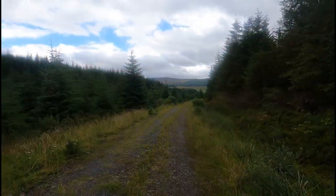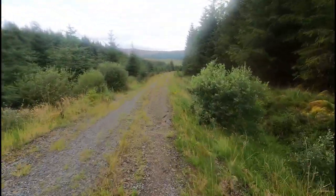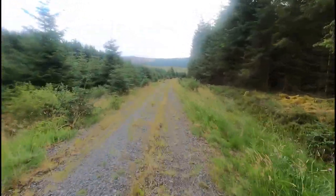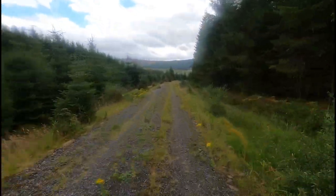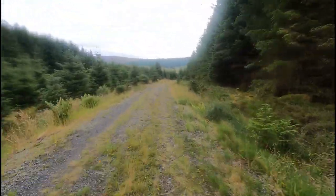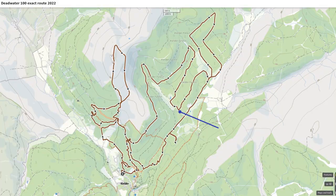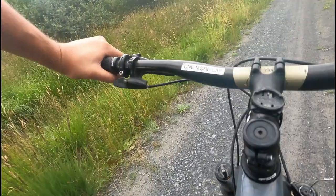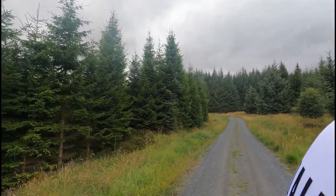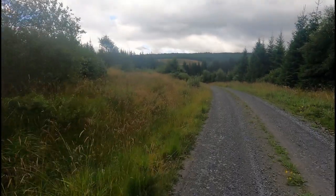So sweeping out of Fawcett's Fandangle, you've got this lovely, smooth, fast sweeping forest track, which works its way back. So you eventually have to go into the jungle. So a tiny bit of this to get some speed up. Oh, that bit was wonderful. Very fast all the way from Fawcett's Fandangle. But I've engaged bottom gear because I know it's coming up.